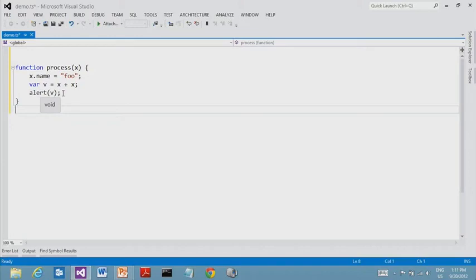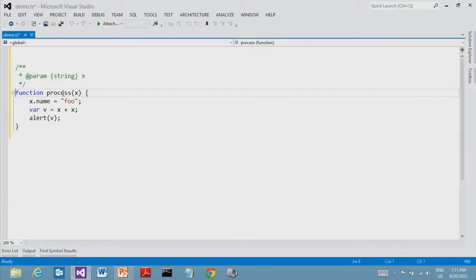But let's say that you intend for x here to be a string, for example. What would you do? Well, there are already tools out there, if you take, for example, Google's Closure, that allow you to add annotations that look like this, where you say @param, and you say that x is of type string, and you can also add some documentation for x here.